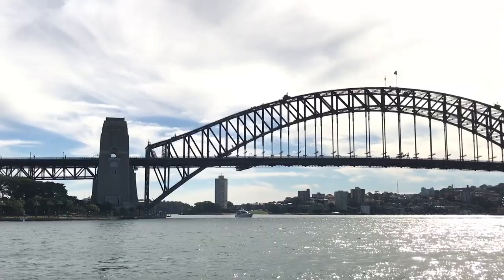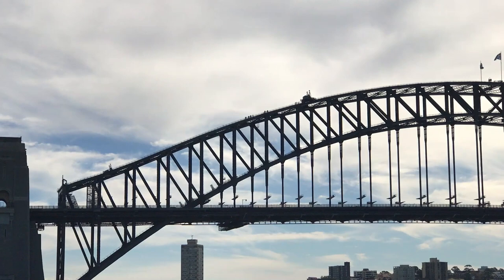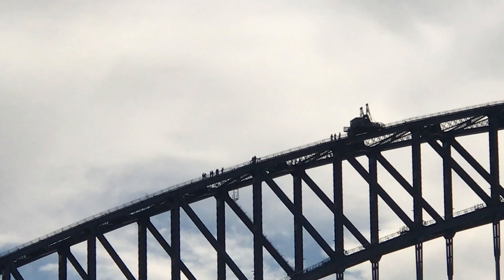Right now we're outside the Sydney Opera House, which is a popular tourist attraction here in Sydney. Right there behind me. And right there is a famous bridge. And there's actually a lot of people that can go up and climb the bridge and get this awesome view. Pretty cool. So you can actually see a bunch of people up there climbing it. Right there. Pretty high up.